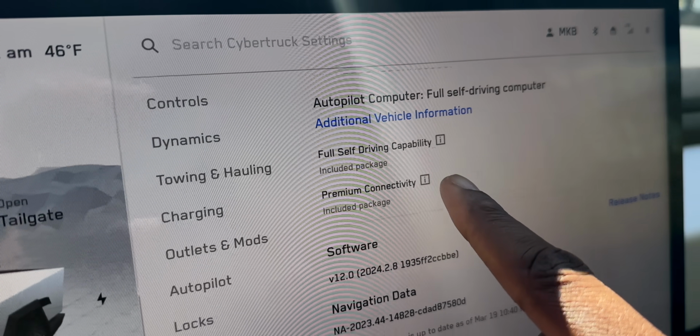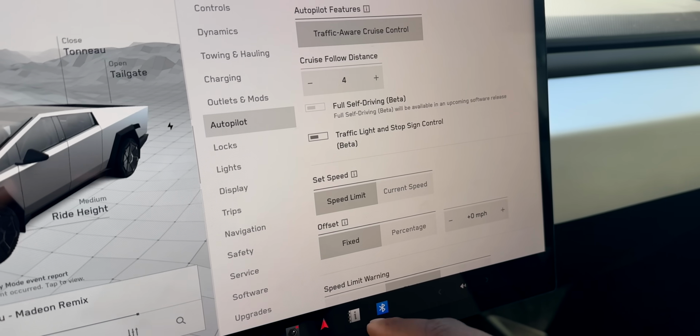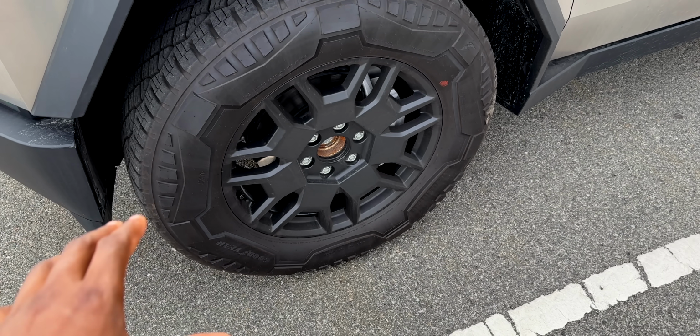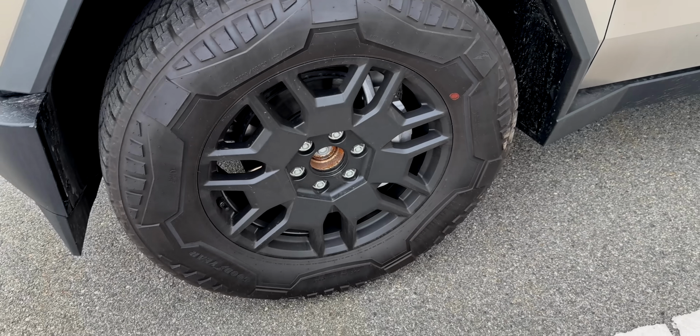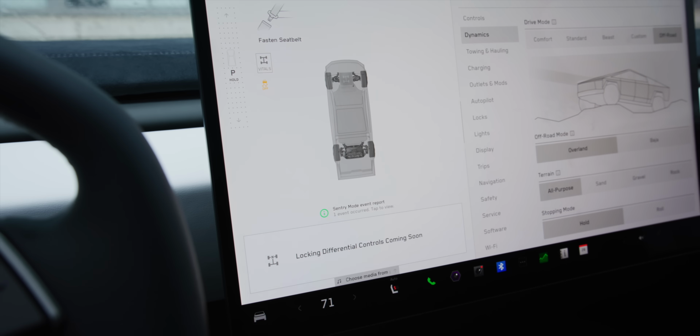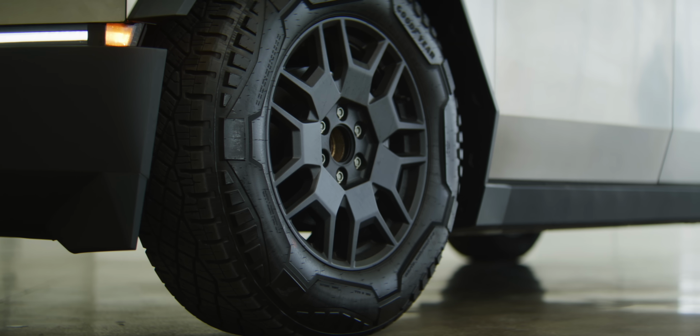But there's also no autopilot right now, even if you paid for it. No light bar right now, even if you paid for it. No aero caps right now, and you did pay for those. The locking differential at the rear axle doesn't work in the dual motor version of this truck yet, and there's only one tire option for a truck.